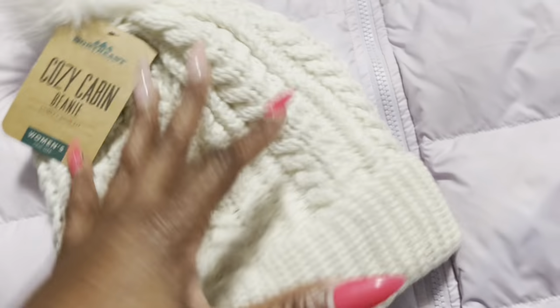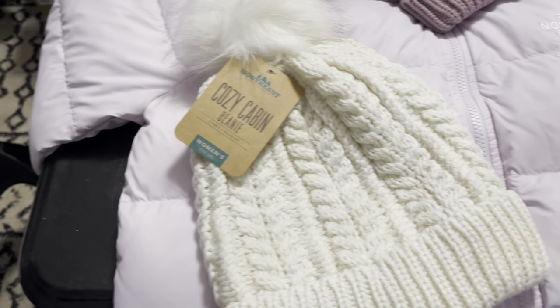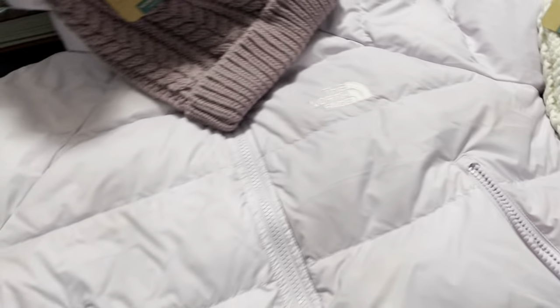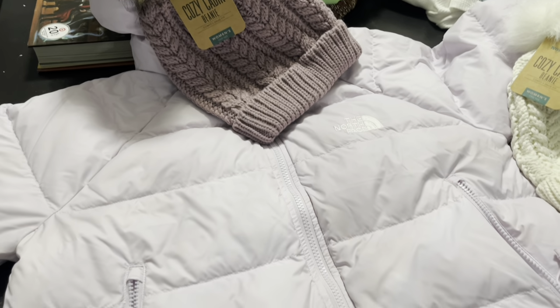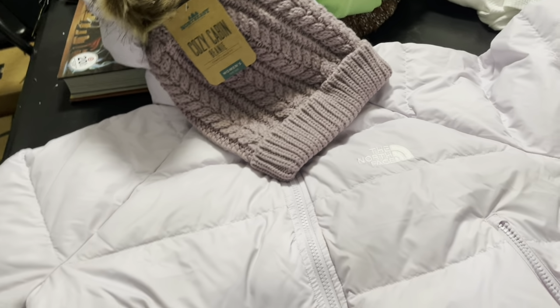So this one for myself, if I ever wear a hat, we'll see. I might if I go to a football game or something like that. So anyway, got this one. Huh? Chris said we need to go to a football game. But anyway, got London this puffer. This was $200 and Chris's Nike puffer was $200 as well. And these hats were buy one, get one free.